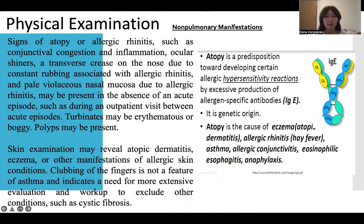Turbinates may be erythematous or boggy. Polyps may be present. Skin examination may reveal atopic dermatitis, eczema, or other manifestations of allergic skin conditions. Clubbing of the fingers is not a feature of asthma and indicates a need for more extensive evaluation and workup to include other conditions, such as cystic fibrosis.